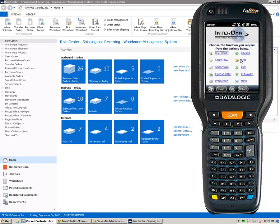Shipping and receiving, fairly straightforward. The nice thing about this is we support any warehouse configuration in NAV. So if you have warehouse receipts turned on, no problem. When you load up receiving, that'll bring up a warehouse receipt. If you don't have them turned on, it'll bring up a purchase order or a transfer order or whatever else you're receiving against. Similarly with shipping, if you have warehouse shipments turned on, we'll bring up the warehouse shipment. Otherwise, it'll bring up the sales order or the transfer order or whatever else you're actually shipping. Okay? So regardless of your NAV configuration, the system will just read what it is and adapt accordingly.